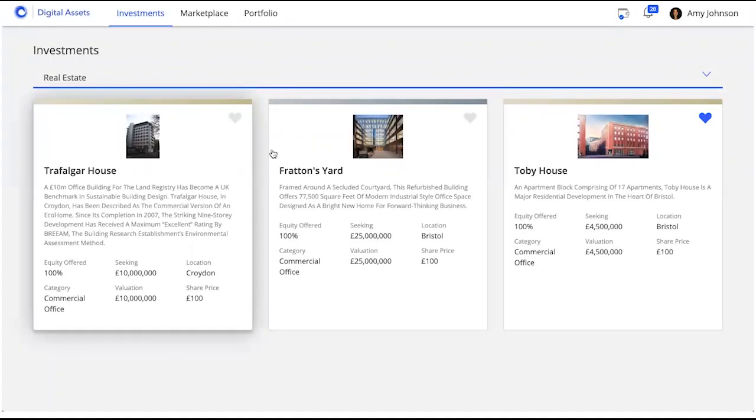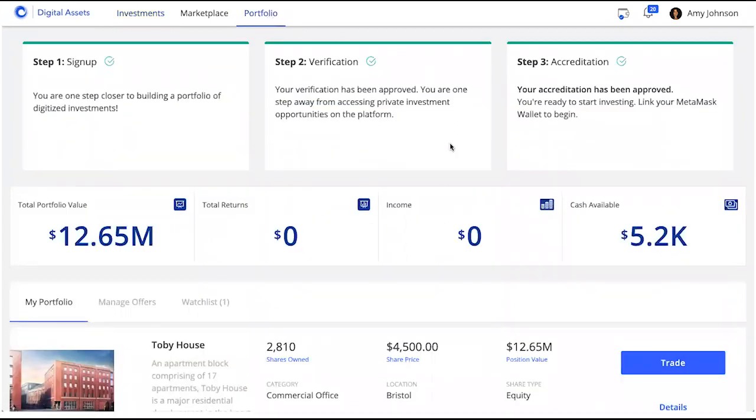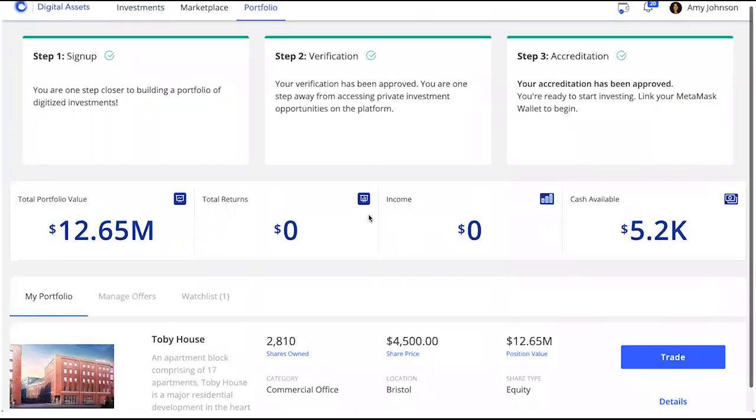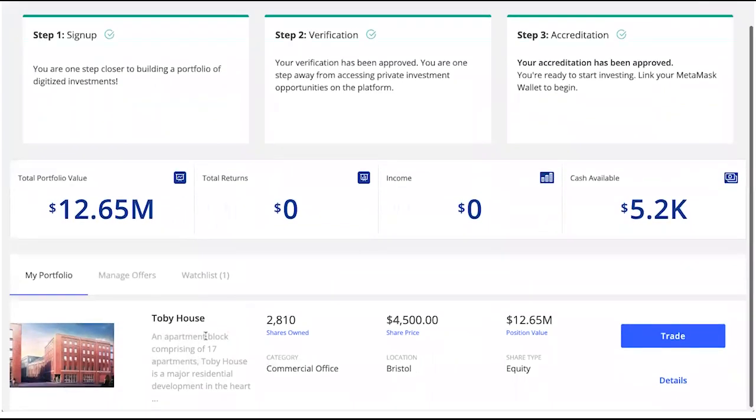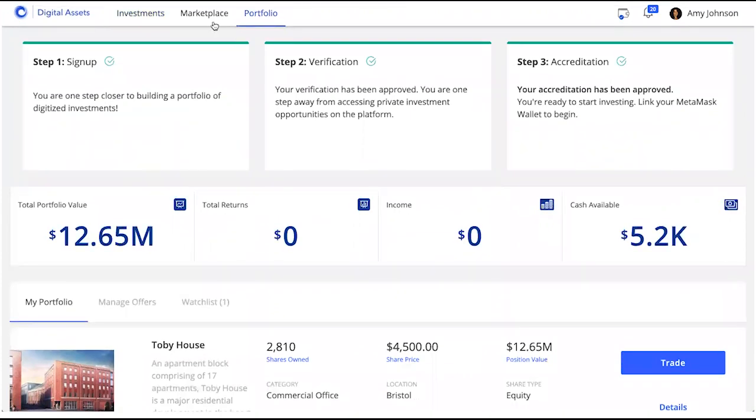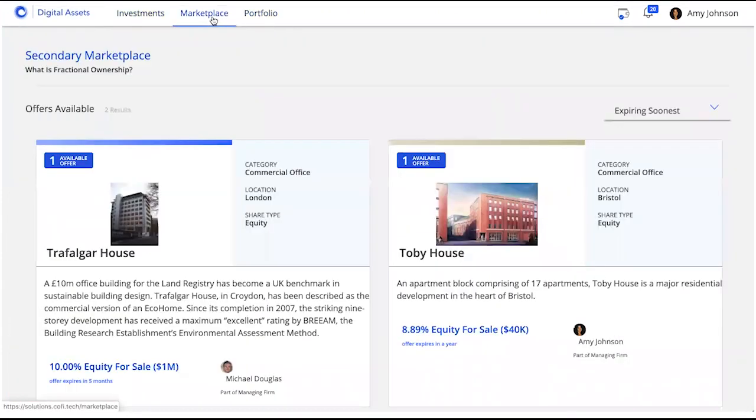Now that the security token is launched, we've switched accounts and are logged in as Amy Johnson, who's an investor on the platform. If we go to Amy's portfolio page, we can see that she's already completed the necessary KYC and investor accreditation checks, and actually already owns a sizable portion of one commercial real estate property today, Toby House. As an investor, Amy's eager to see what other opportunities exist on the marketplace today.